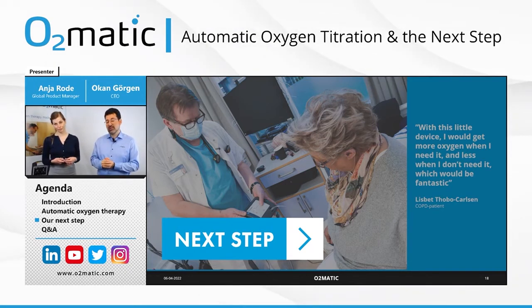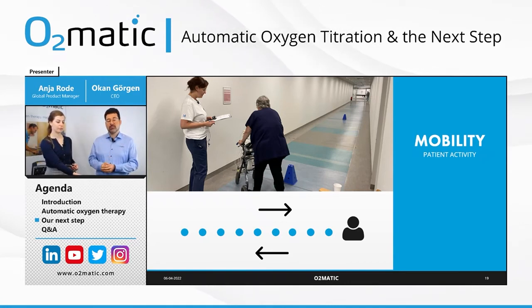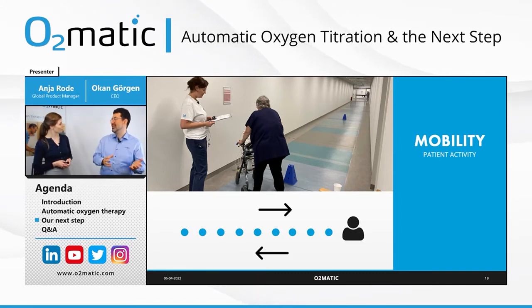So the first one being mobility. We just talked a lot about the walking test and mobility test and how important they were, and the great results that we have achieved. But this wasn't the case when we started with Automatic, actually. We started by developing it for COPD patient bedside device.